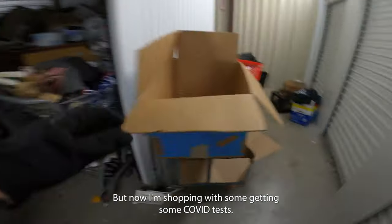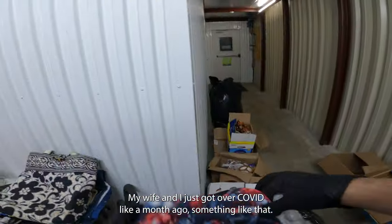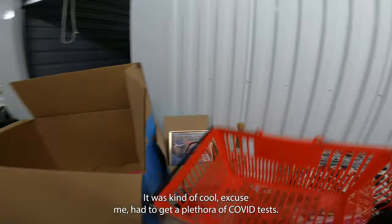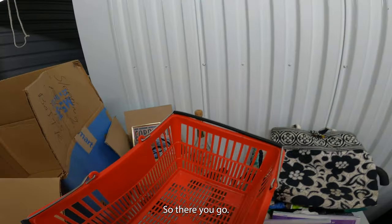So I'm getting some COVID tests. My wife and I just got over COVID like a month ago, something like that. And we had to get a plethora of COVID tests, and they're not cheap. They're expensive. So there we go.